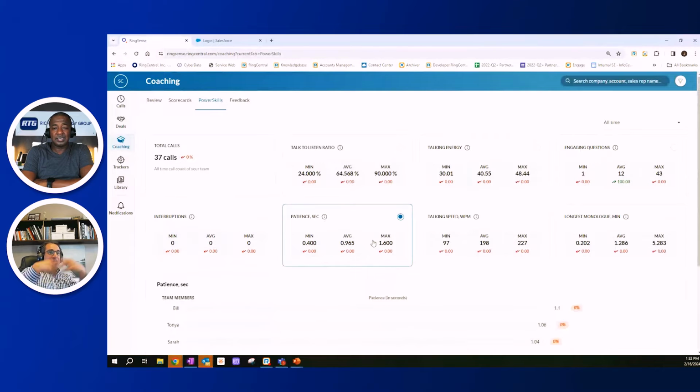SEs like myself, we love to answer those calls as quick and be the first one. But like you said, it pays to sit and listen. So you can measure the interruptions versus patience. So again, all great stuff. Again, you can see this stuff in more detail.